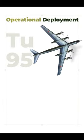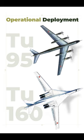The Kh-101 has been deployed by the Russian military on various platforms, including strategic bombers like the Tu-95 and Tu-160. Its deployment provides Russia with a robust long-range strike capability.